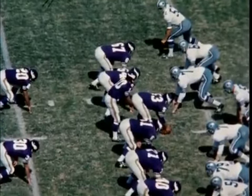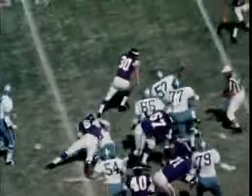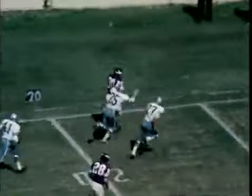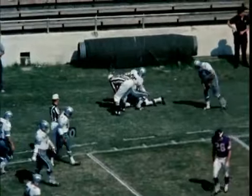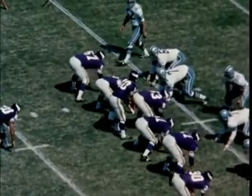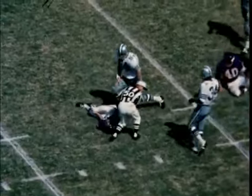We pick up action now, second and 2 at the Dallas 41. And Brown getting some running room. Obert Logan finally getting him out of bounds after a 30-yard pickup. Minnesota threatening early, first and 10 at the Dallas 11. The pitch out to Mason. But Chuck Howley drops him for a loss of 5.